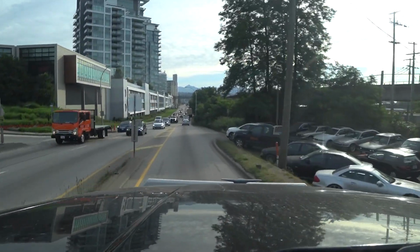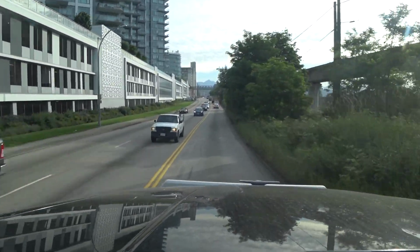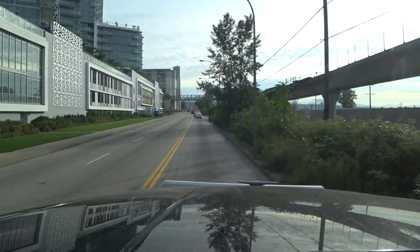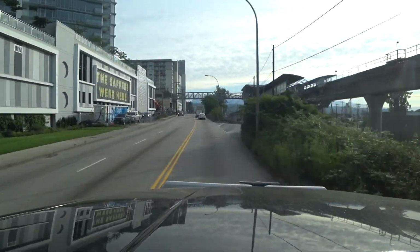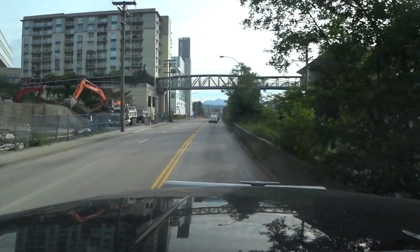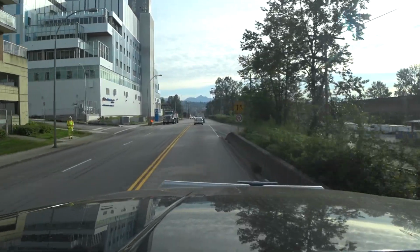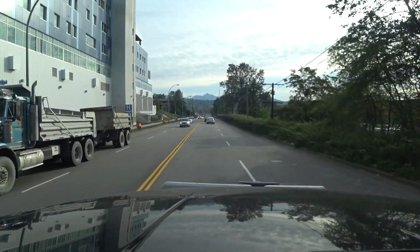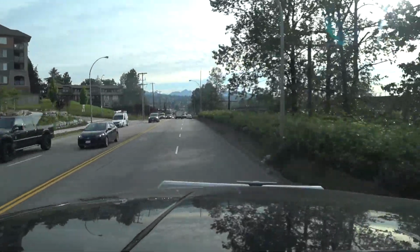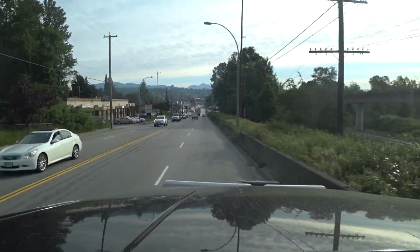Guess I don't really have to signal there because that was the only way I can go. In 1.5 kilometers, take the ramp on the right to Highway 1 East. SkyTrain station over here. See the people that just got off the train are walking across the bridge. Do I want to be in that outside lane? I guess so. I'm going to go there anyway. And if it's wrong, I'll have to merge back. Another SkyTrain in front of us over there.